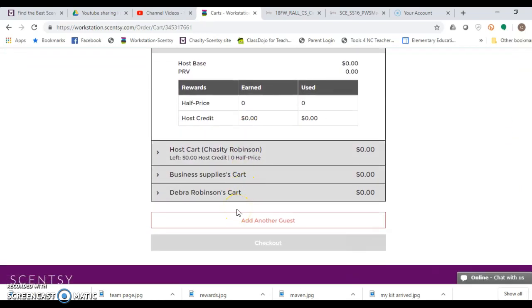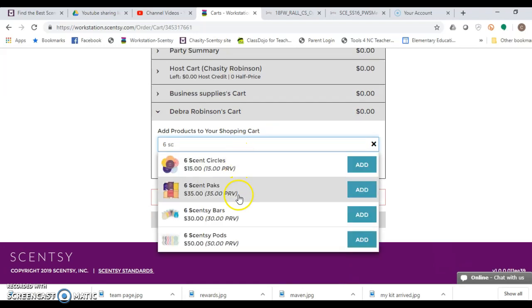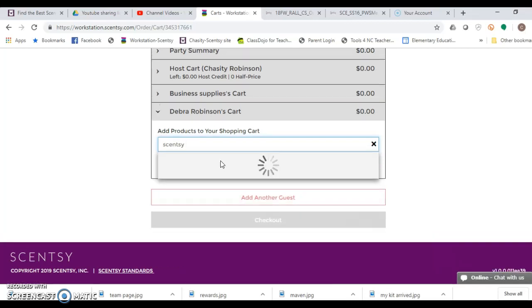All right. So I am going to show you really quick. If you are wanting to add combine and saves to your order, you can type in things like that and it populates. And then you just go in and pick your scents. If you're looking at the Scentsy system, then you would type that in and then it's going to let you populate those things. If you don't know your combine and saves, you need to go and study those. So like 3, counter clean, etc. That's how you do that.